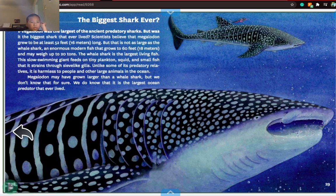Megalodon was the largest of the ancient predatory sharks, but was it the biggest shark that ever lived? Scientists believe that Megalodon grew to be at least 52 feet, 16 meters long, but that is not as large as the whale shark, an enormous modern fish that grows up to 60 feet, 18 meters, and may weigh up to 20 tons. The whale shark is the largest living fish. This slow-swimming giant feeds on tiny plankton, squid, and small fish that it strains through its sieve-like gills. Unlike some of its predatory relatives, it is harmless to people and other large animals in the ocean. Megalodon may have grown larger than a whale shark, but we don't know for sure. We do know that it is the largest predator that ever lived.